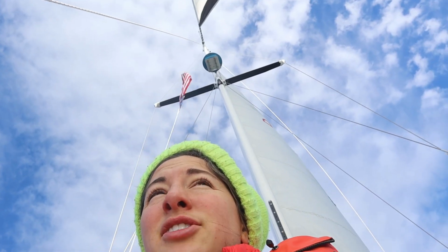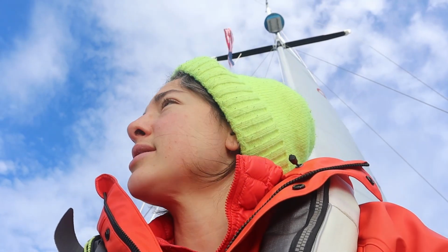Today is kind of testing us a bit more, I think, skill-wise. Seth went below, and I'm keeping watch. What's nice is the boat is steering itself, so if you have your sails pretty balanced, then your auto helm doesn't have to work as hard.